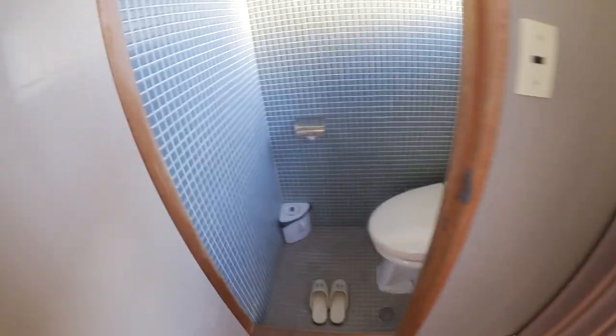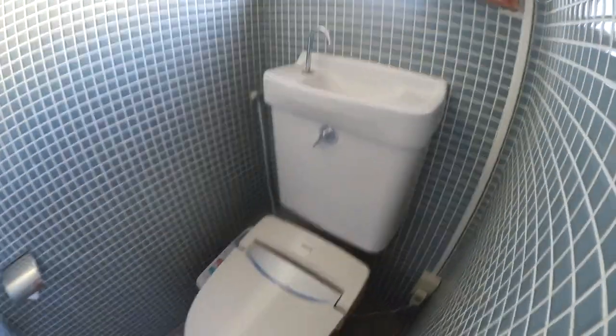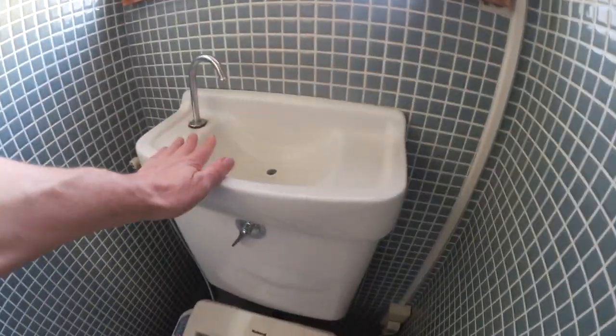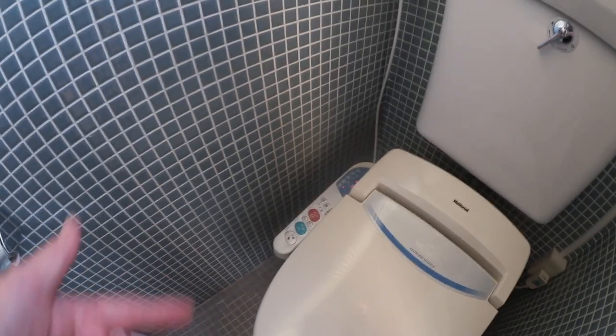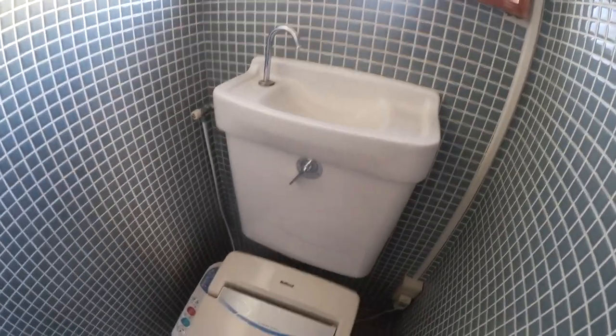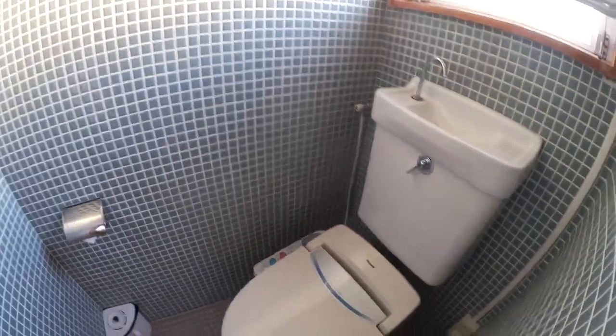Then here's the bathroom with that fancy toilet again. And in here is a typical thing that you have. You can wash your hands here, and it runs into the next container, and that can flush the toilet. So that's how you actually save water. It can be an option for people in countries who need to save water.